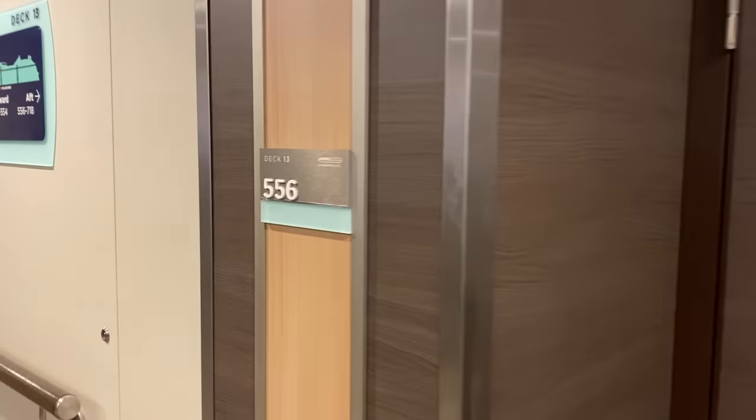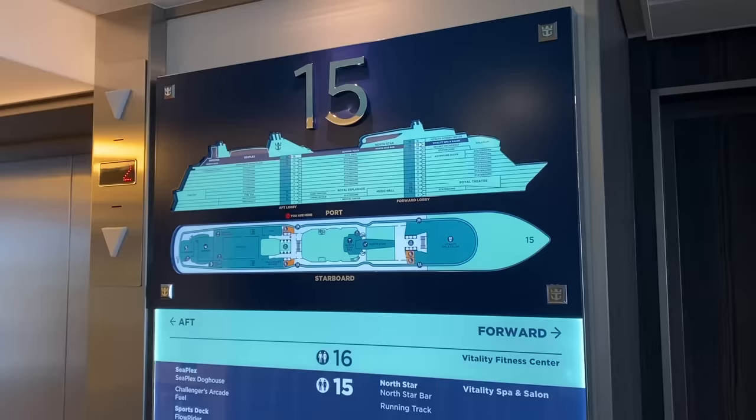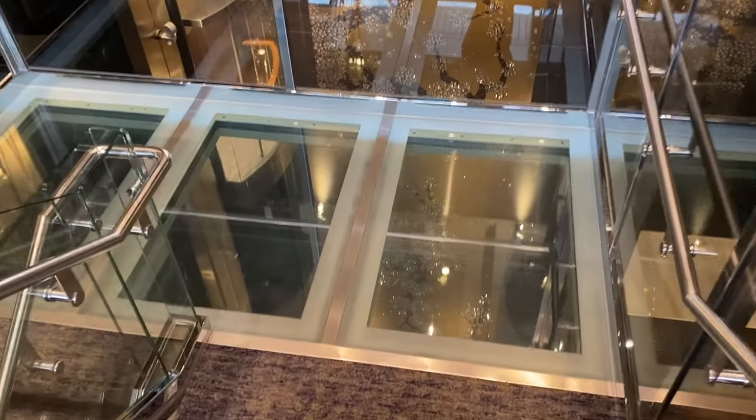Overall though, I think we got pretty lucky with our cabin location. Looking at the deck plans, I could see that we were opposite the stairs and the elevators, so I hope that we wouldn't have too much noise during the cruise. Sometimes you can hear people kind of walking by, or people will stop here to have a conversation at the end of the night.